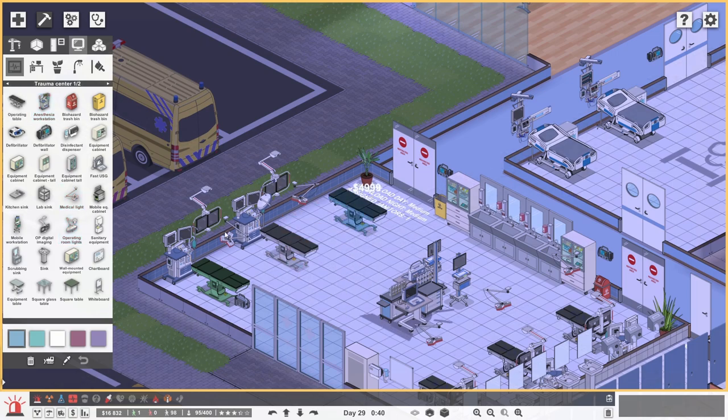This is going to be really expensive, isn't it? Can we afford this? An anaesthetics workstation. That's going to have to go in like that. Then we need a medical light, which goes there. And then we need operating room lights, which go there. Okay. Right, okay, that's slightly different in its layout to those ones, isn't it?